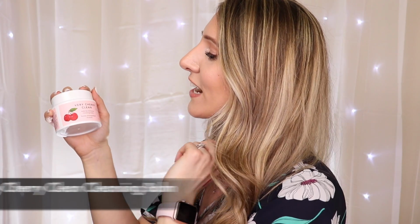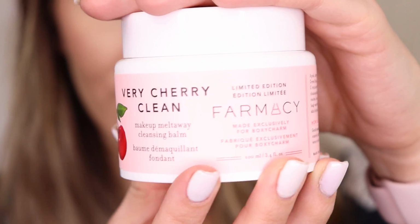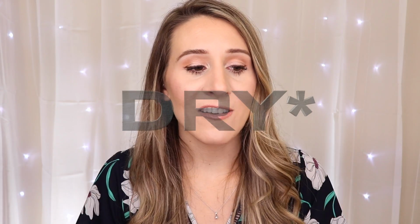So excited. To give a better clarification on what this exactly is, the Very Cherry Clean Makeup Melt Away Cleansing Balm. This is from Pharmacy. I'm not the biggest fan of cherry, but I do not care. I love cleansing balm. I have found that it's so much more gentle on my eyes. You're actually supposed to use it when your face is wet, but I found that wetting my eyelashes is so helpful to remove the mascara more smoothly instead of just rubbing on dry eyelashes.